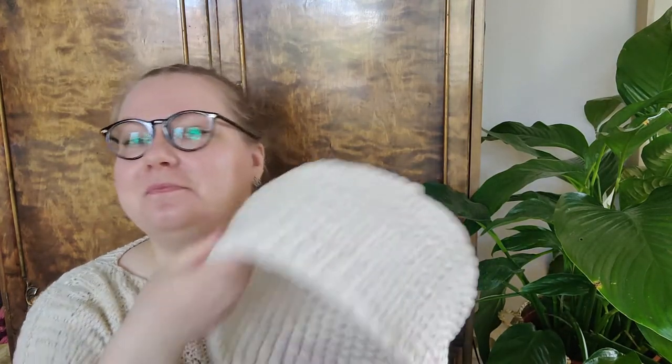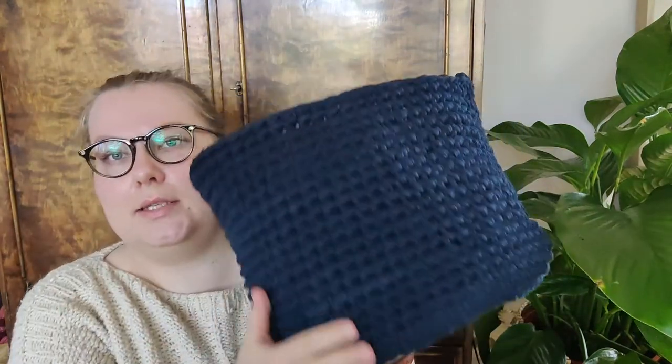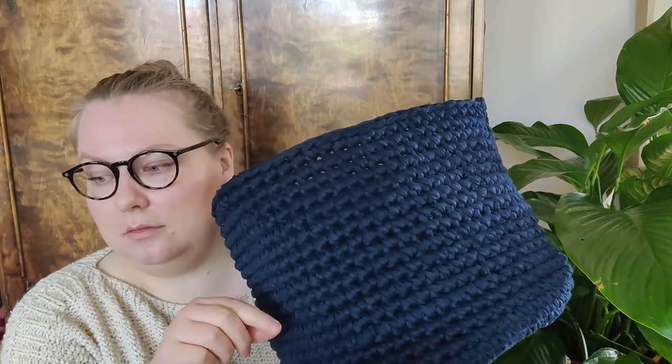Quality control. Yeah, so this took me like 3 hours. And then I made another one. This is from the rug. The rug itself, it was this dark blue with peach stripes and gray stripes.